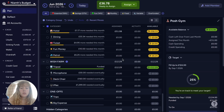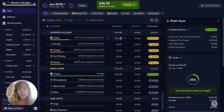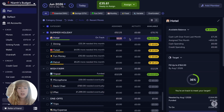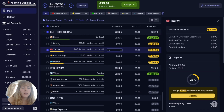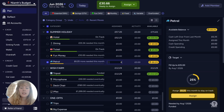So I want to do a little bit towards, right, let's do this first I think. I really should add some to car maintenance, but I've just got so many goals at the minute and I'm literally getting my car fixed in 2 weeks. I've only had it a month and I've already got warning lights on, which is so annoying. Right. I'm going to do the smaller things, and then as I get a bit of extra money trickling in, I will fund the dining out and things like that.